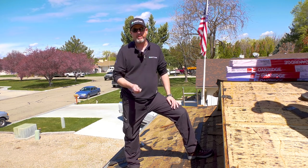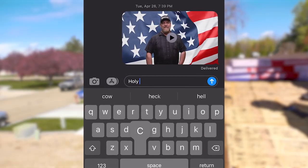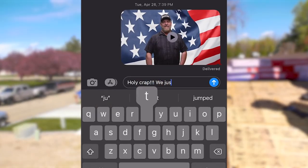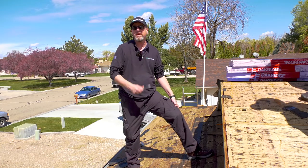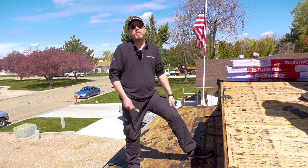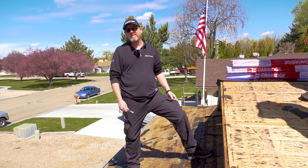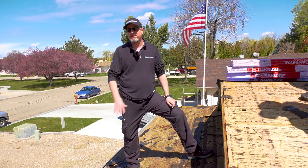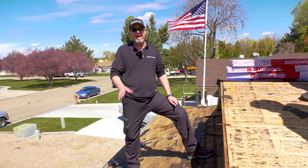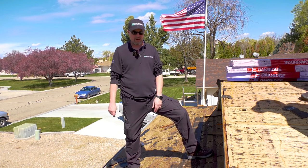The first thing you need to do is send a message off to your QC guy. Holy crap, we've discovered two layers. If your QC guy isn't on site, he needs to know coming in that he's got two layers now, because somebody's gonna need to communicate that to the crew. Then you're gonna need to get documentation of it, because guess what? It costs extra to take off a second layer, and we have to have that documentation to get that paid for. And this is how you document it.